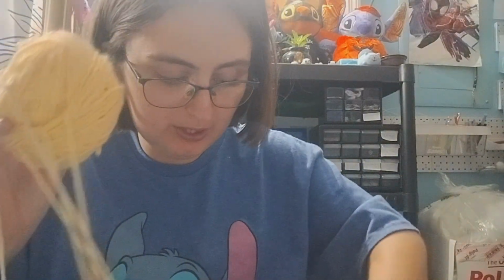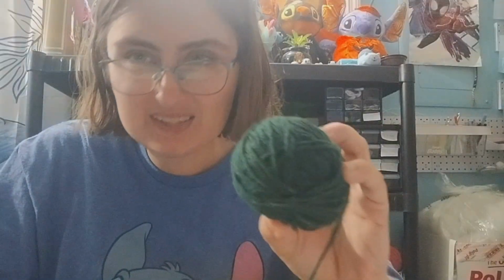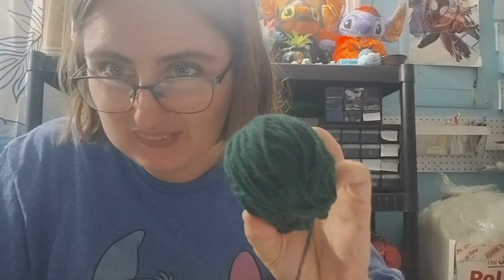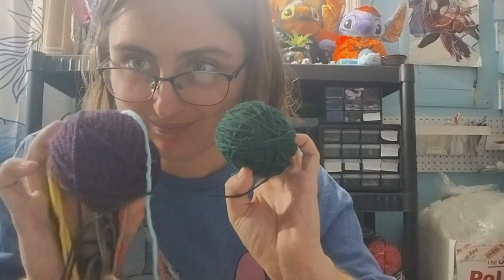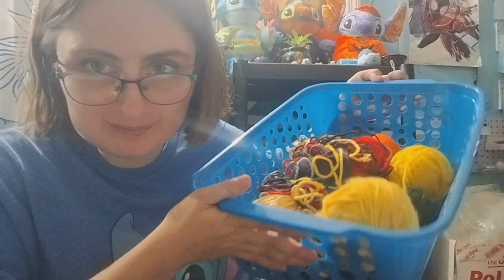And then stuffing. Then we got a bunch of yellows. And this has the worst texture. It's very rough. So, we'll see. But yeah, that is all my acrylic.